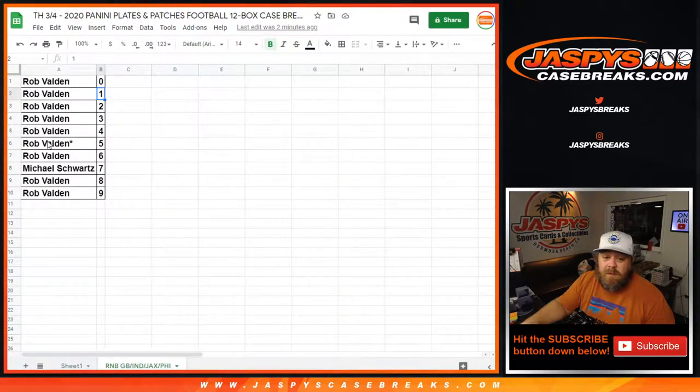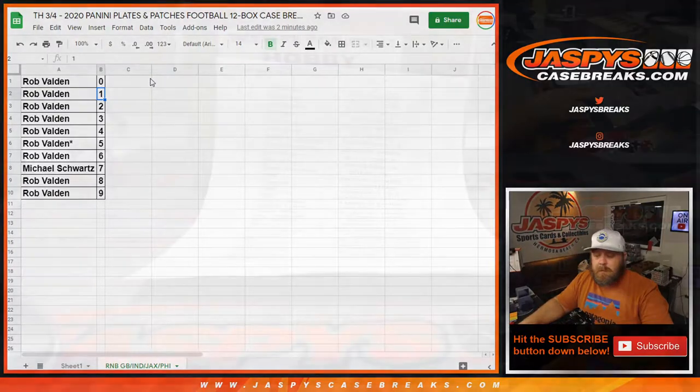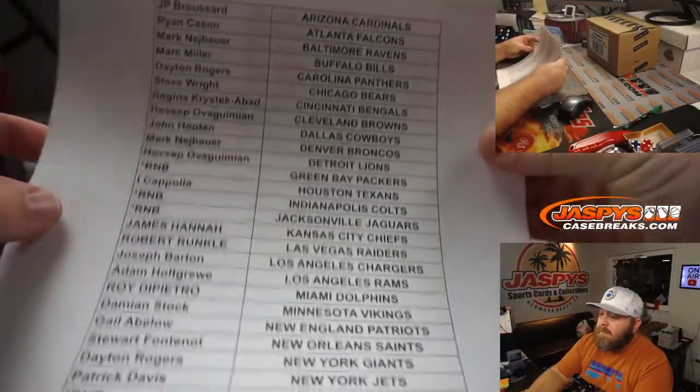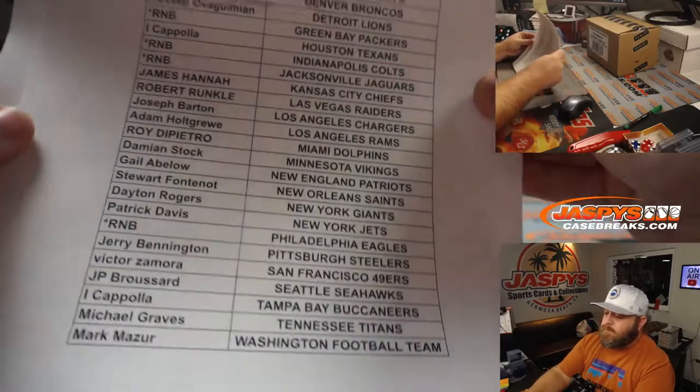It's pretty much all Rob. Michael got the 7 spot for the Packers, Colts, Jaguars, and Eagles. Everything else for those teams will go to Rob. In case there's any unnumbered cards for these 4 teams, we'll randomize those to the people in this break at the end. So, here is those lists printed out and finalized.